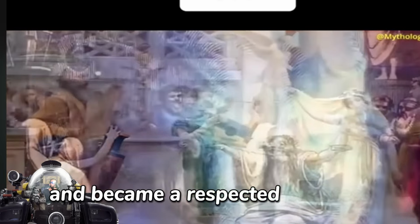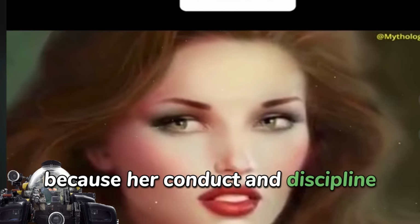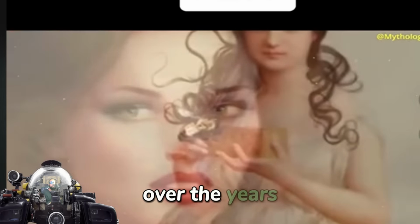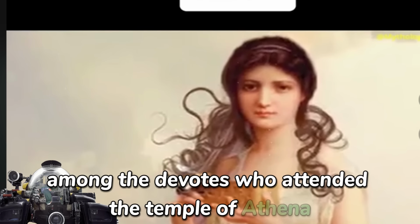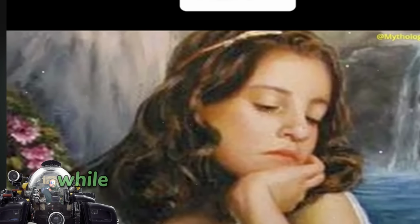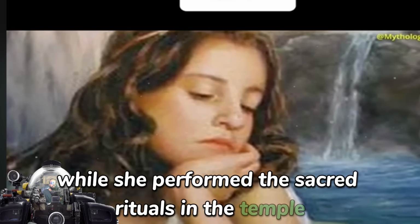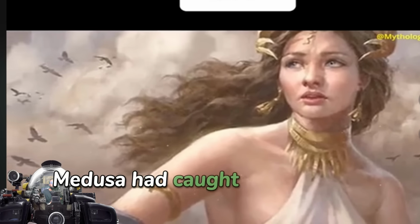The beautiful woman was really committed to her job, so she was catalogued as a perfect priestess because her conduct and discipline were impressive. Over the years, the beautiful priestess began to gain fame among the devotees who attended the temple of Athena. The great beauty of Medusa captivated all the men who watched her, while she performed the sacred rituals in the temple. With her beautiful face, slender figure, and extremely shiny and precious hair, Medusa had caught many by her charms. These admirers knew that the beautiful young woman would never reciprocate, and so they only admired and honored her from afar.